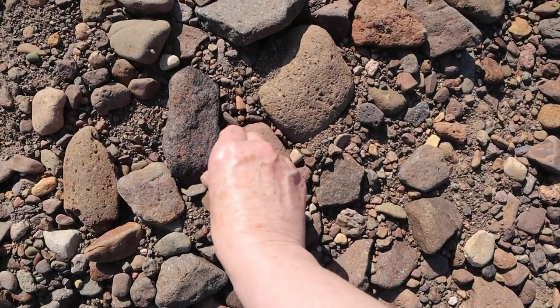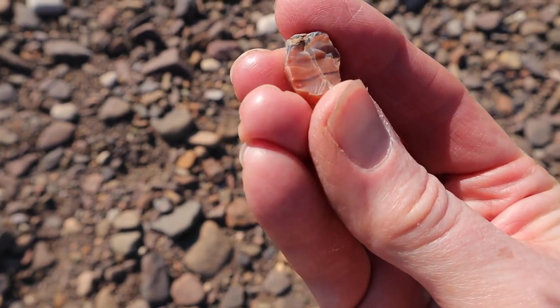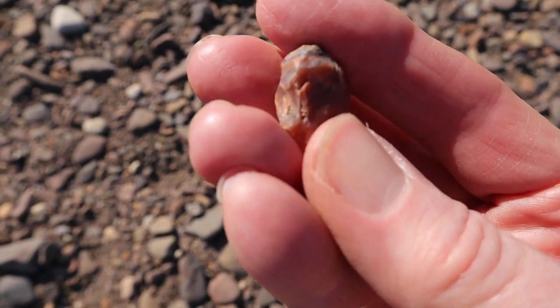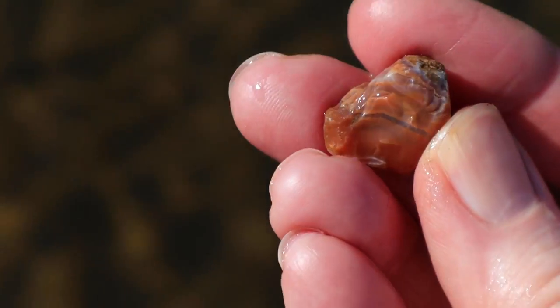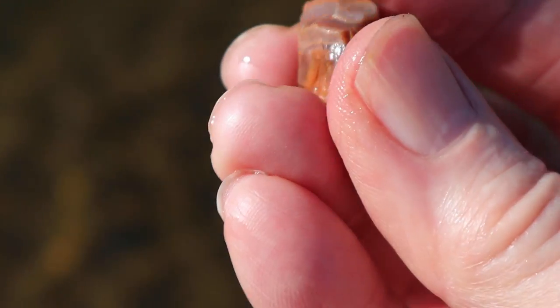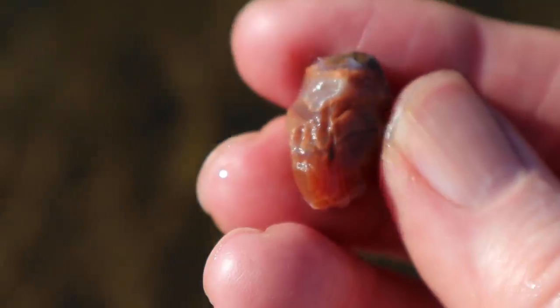What's this bit down here? Oh, actually, it's got bands in it. I'm just going to go down to the water and wet it. That is lovely. Beautiful. This is what we're looking for. Some pretty agate. And this one is pretty.